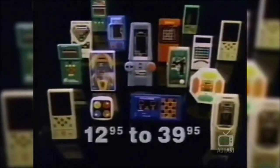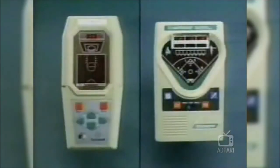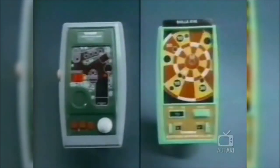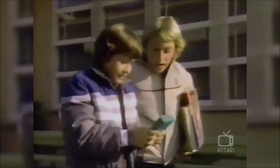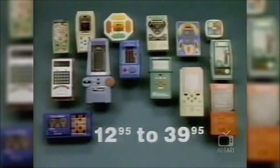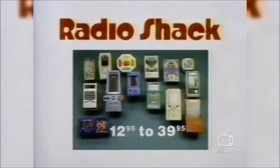Here's another Radio Shack Christmas gift collection. 14 exciting new electronic games priced from $12.95 to $39.95. Fast action games with electronic sound effects. There's football, basketball, baseball, golf, shooting gallery, and more. Challenging entertainment for kids 6 to 60. Play alone or with a friend for hours of fascinating fun. The big electronic game assortment, available only at Radio Shack, your Christmas electronics store.